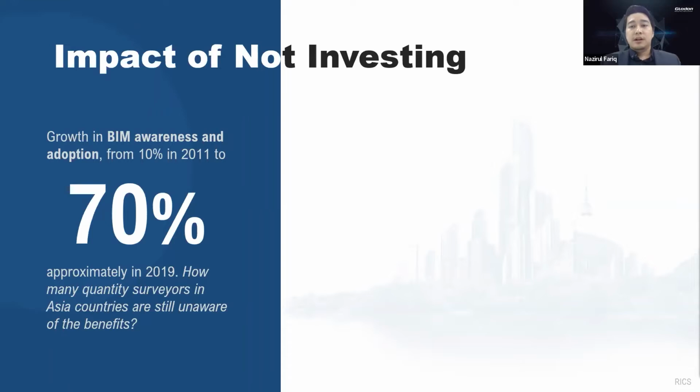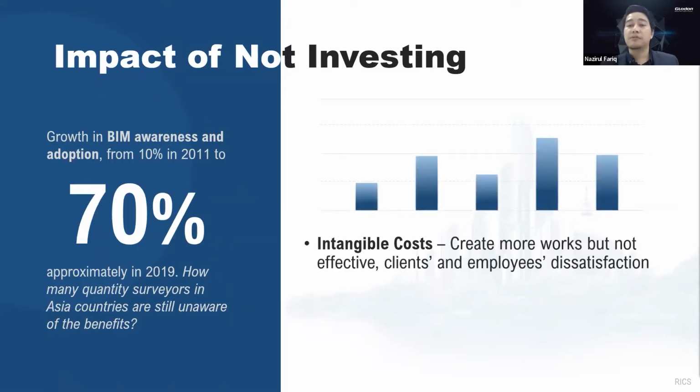Before we get to the returns and the benefits, there is a topic that we seldom discuss, which is the impact of not investing. Reports show that BIM awareness and adoption grew from 10% in 2011 to 70% in 2019. So are we in that group? How many quantity surveyors in Asian countries are still unaware of the benefits? We divide the impact into three parts. Firstly, the intangible cost. When we're not investing in BIM, it creates more work but not effective work.